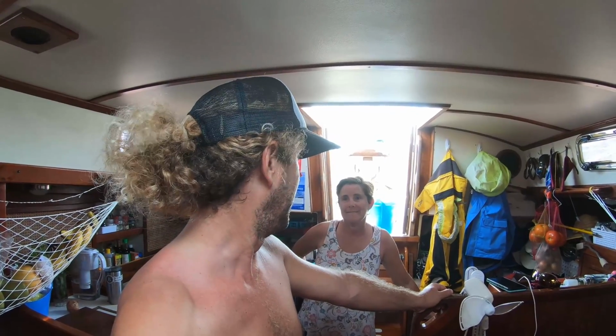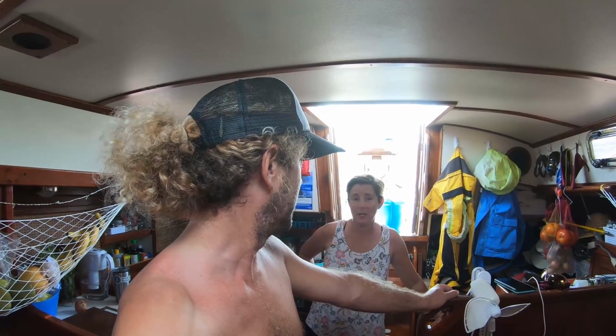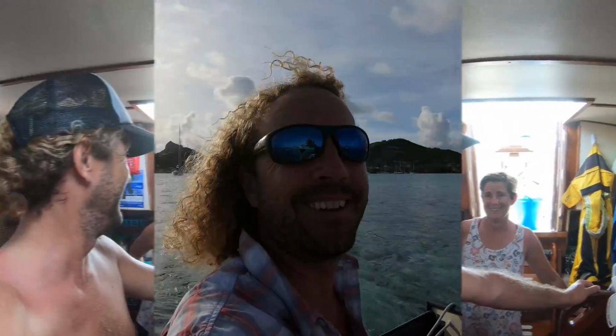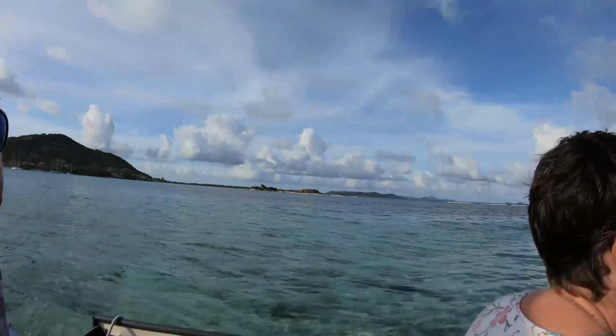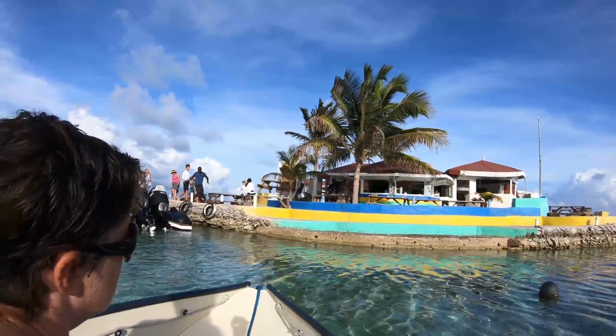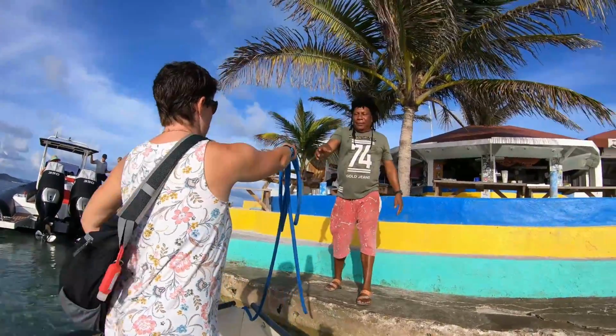So we hear that at Happy Island, there's going to be a steel band playing tonight. So I think we're gonna head out there as soon as we get cleaned up. Yep. Come along with us. Happy Island is a little bar and restaurant that you can only get to by boat, built right on top of some rocks, barely out of the water.